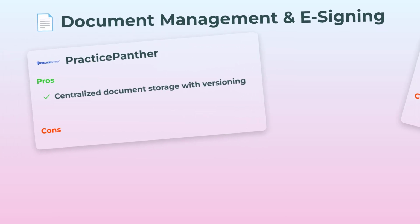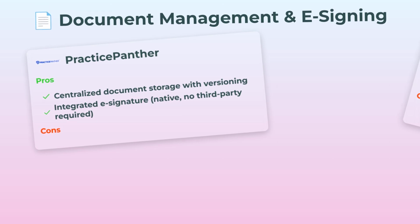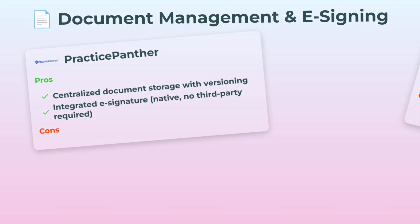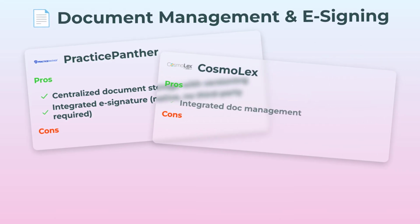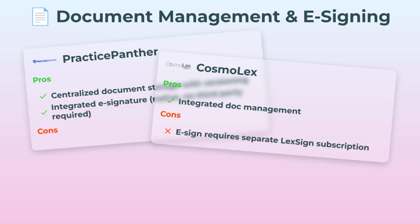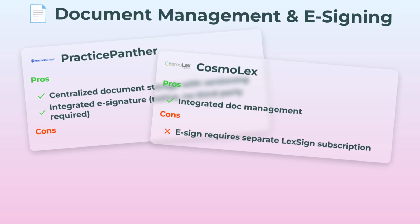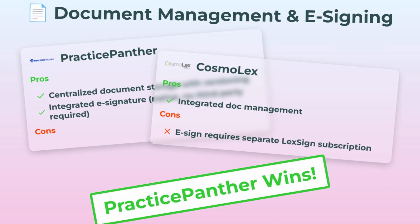Document management and e-signing. PracticePanther seriously is great here. You get centralized storage, version control, and you can e-sign documents natively. No extra third-party apps, just click and sign. Doesn't get much smoother. CosmoLex has integrated doc management too, but if you want to e-sign, you have to grab a separate LexSign subscription. A bit annoying, right? PracticePanther totally wins in this category.